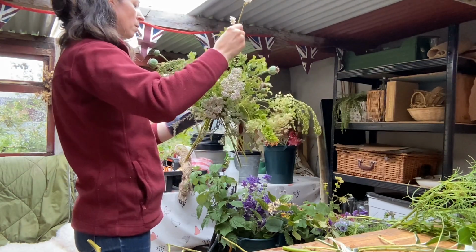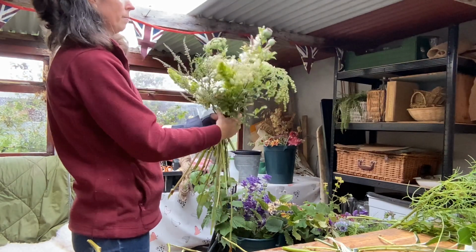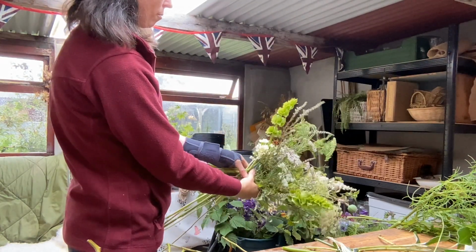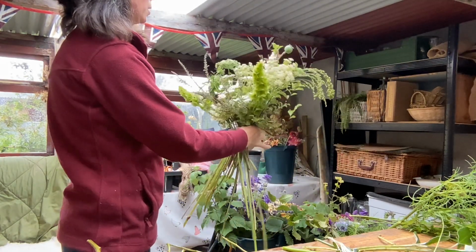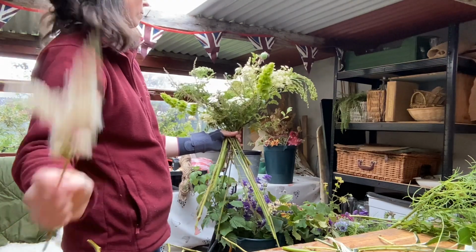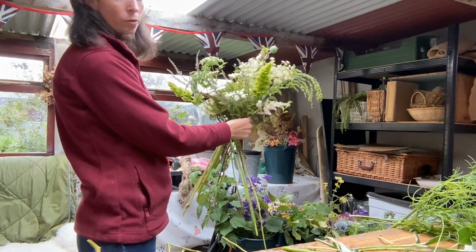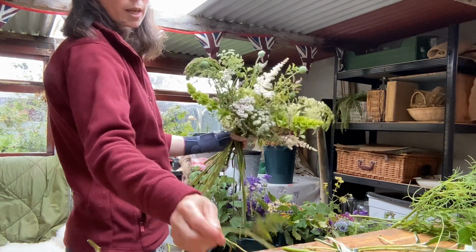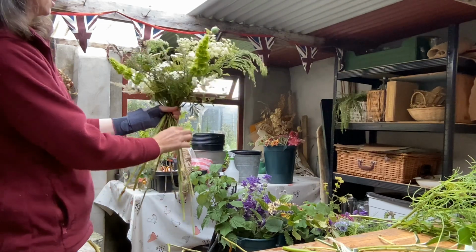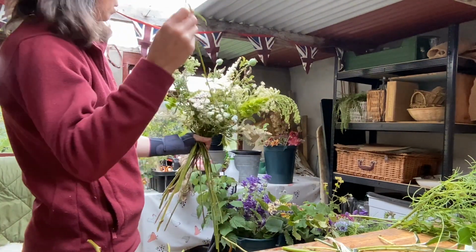I thought I knew all the people to follow on Instagram, but I found a fantastic floral designer online this morning, who's in Devon. Absolutely fantastic work she's done. I think she was called Moth Florist. If you are getting married in Devon, she's got an amazing portfolio. Yeah, I really like her work.